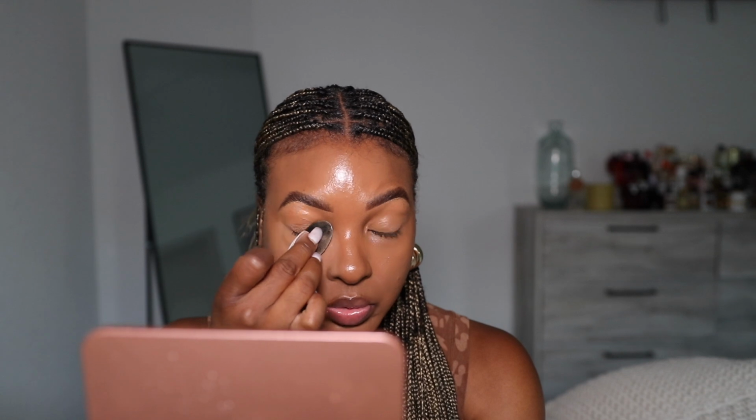I prefer the sponge folded because it gives me more control to get the product exactly where I want it and to make sure I'm taking my time and pressing it in. So this is unset, this is set. Y'all see the difference? That nice ultimate blur.